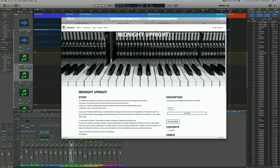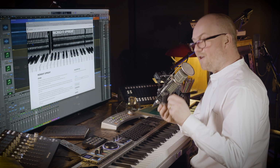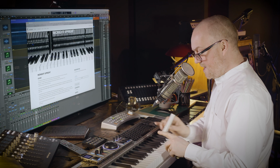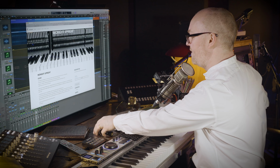So it's a pair of KM184s. If I had a pair of these, I may have used them on the claustrophobic piano, because they're so small they can really get into nooks and crannies. So it's great for sampling at home if you want to try some really close techniques of very quiet sounds. But anyway, looking forward to hearing this.